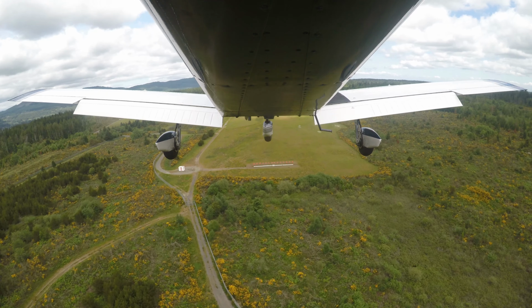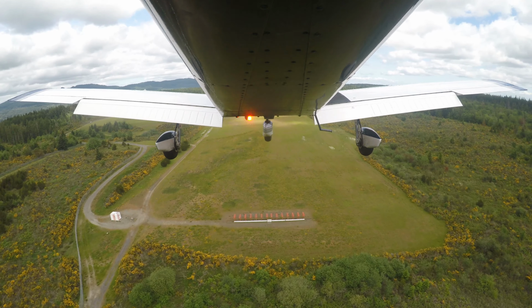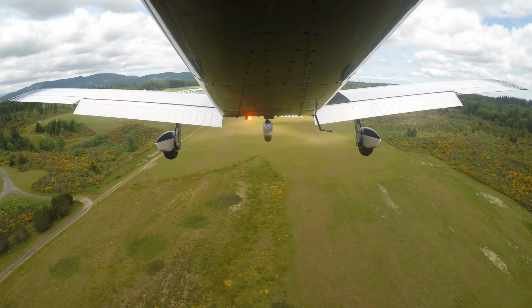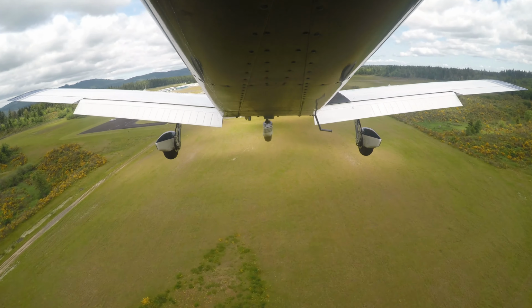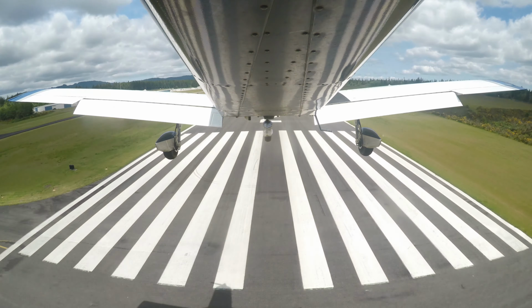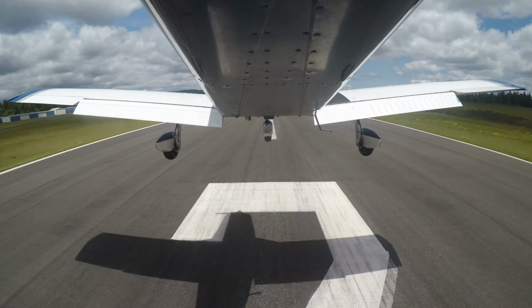Traffic, Cessna 2 6 November, runway is Foxtrot. Landing's assured, power all the way back. Bremerton traffic, Cessna 10 X-ray, turning base 02, touch and go, Bremerton.